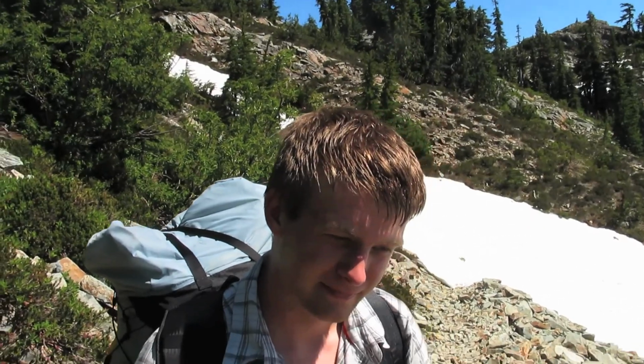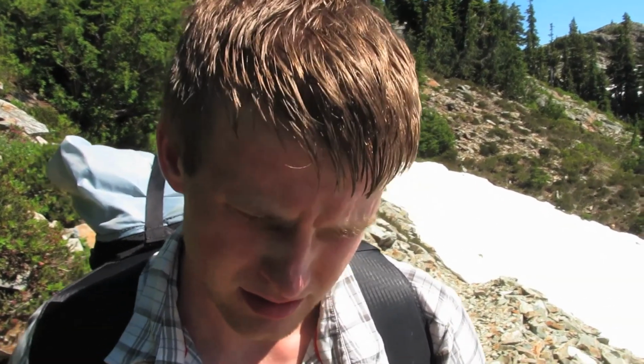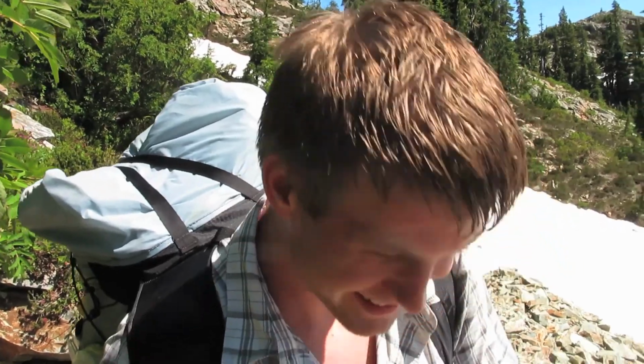There he is. You said you're feeling good, Matthew. I'm feeling good. All right, me too. Definitely morale booster, running into some people telling us it's okay to go. PCT hikers all the way from Mexico. They just crossed this area. They were kind of worried about it. They said it looking good. Gnarly beard. Big time. All right.